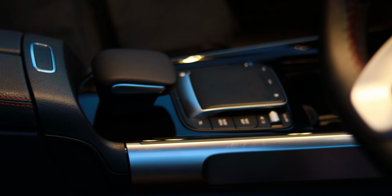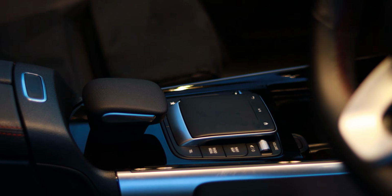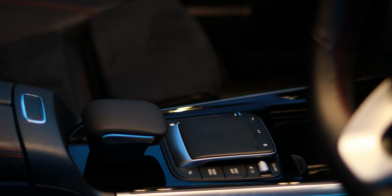So having the handrest on this car is really helpful. Dare I say, it seems like it's ergonomically designed and it's just the perfect fit for your hand. So that's definitely a plus from me for the handrest.